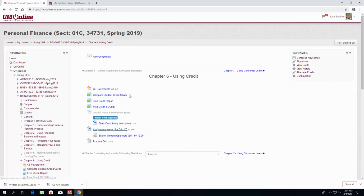One is comparing student credit cards. One is getting your free credit report. And one's called Free Credit Score. Your credit score and your credit report are not the same thing. We're going to look at that today in the lecture. What this assignment's asking you to do is to pull your credit report. That's right here. So you're going to follow that and do what it says.